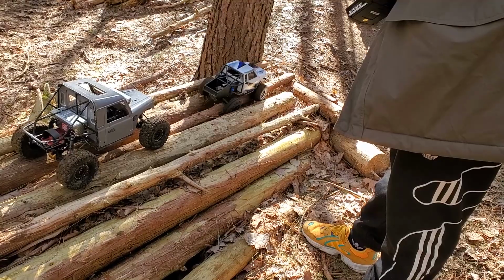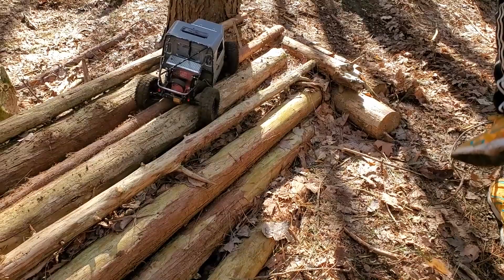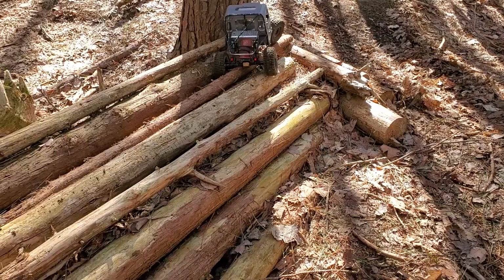When in doubt, throttle out. He needs a push. Oh, there you go. No, can't climb that tree. Why not? I was about to.